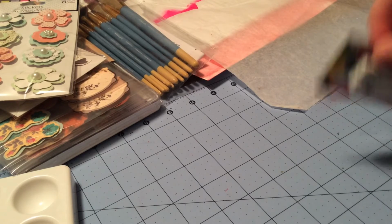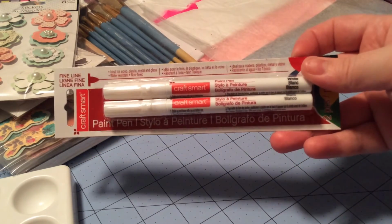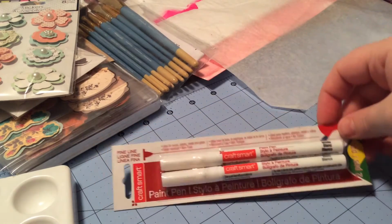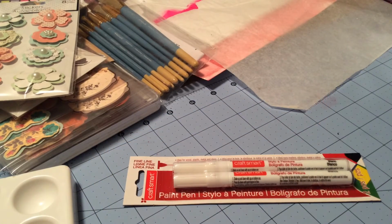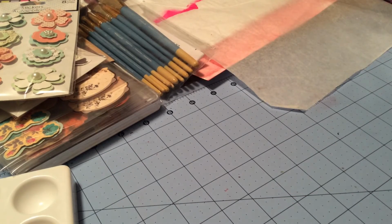And then I also just picked up a few odds and ends. I got some Craft Smart white paint pens. I've tried the Sharpie ones, and when they go on, they look really crisp and white, but when they dry they look kind of translucent and not as crisp. I find myself having to go over it a couple of times to get it as crisp and sharp as I want it to be. So I thought I would give these a try.